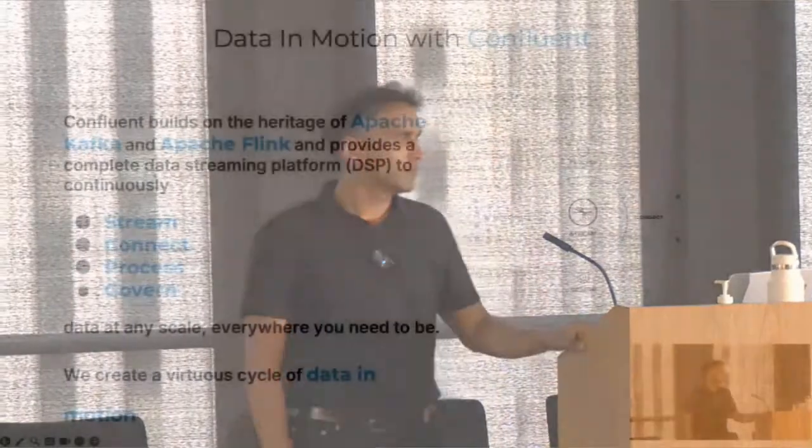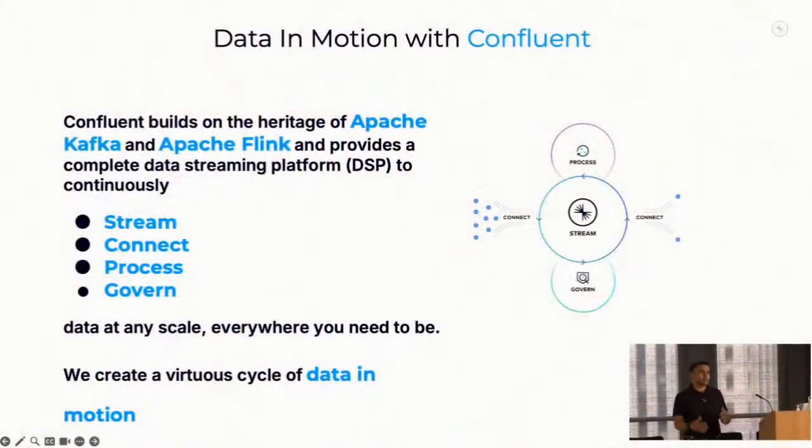Very quickly, Confluent really has been built on the massive heritage of Apache Kafka and Apache Flink. These are two very famous as well as highly contributed projects, and Confluent has been able to productionize them and build a proper data streaming ecosystem. We are able to help our customers stream, connect, process, and govern their data, starting this whole virtuous cycle of setting the data in motion. A lot of scale, multiple different clouds.